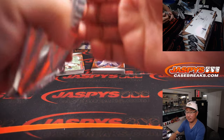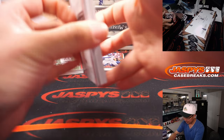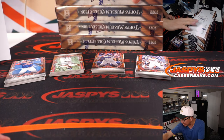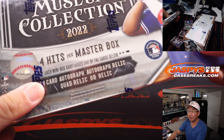Each of these mini boxes will have either an auto or a relic, or a relic auto. So I think the box says, what, two autos, two hits? Yeah, each mini box will guarantee one of the cards below right there.